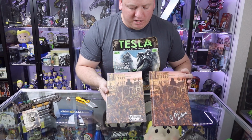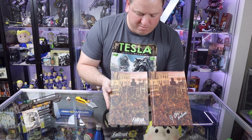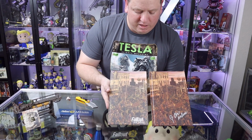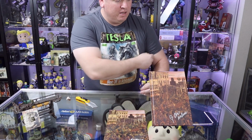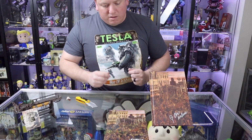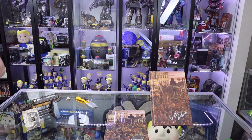And you can see it's different. It actually says Fallout New Vegas on it. The colors are actually a lot brighter. They're a ton brighter. Let's see. That's interesting. Very interesting. I'm going to come around and show you.